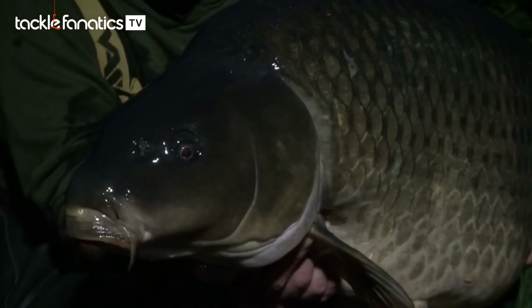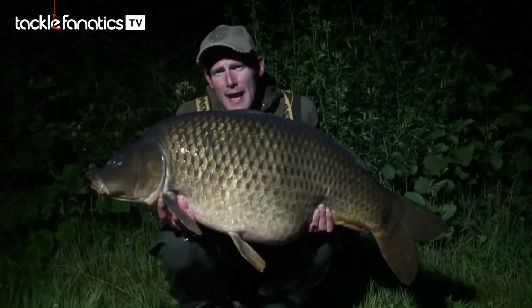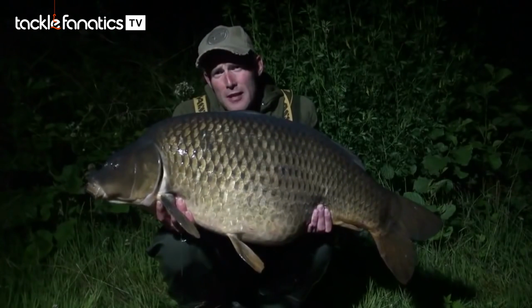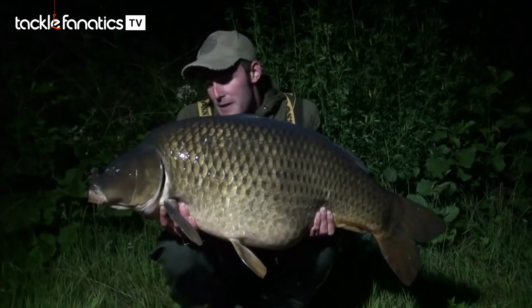Right, have a look at that. 42.5 pounds of Belgian common carp. A take completely out of the blue. Wasn't sure if the fish was still in the area. They'd been there this morning, but nothing happened at the bite time that we've been getting them at.